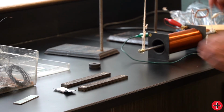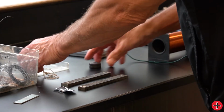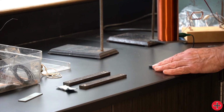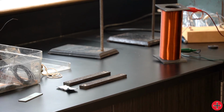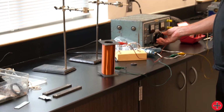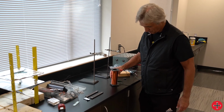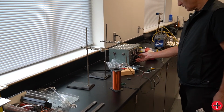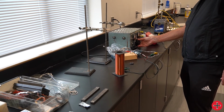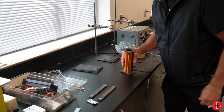I can demonstrate that this coil is actually producing a magnetic field in another way. This is a small ceramic magnet, which I'm just going to place inside this coil. We call it a solenoid. And I'll turn the magnetic field up. And now, looks like I'll need a little bit stronger current. So let me get a slightly larger electrical current. There we go. And now, maybe I have it the wrong way. There we go.